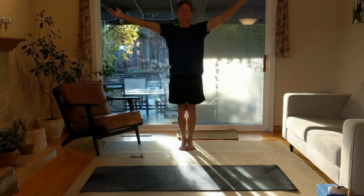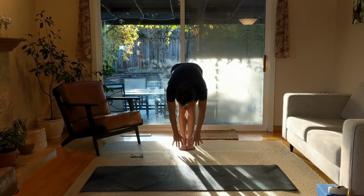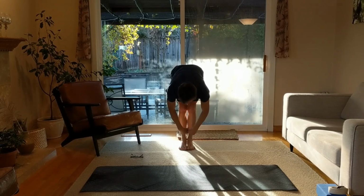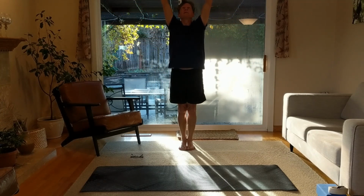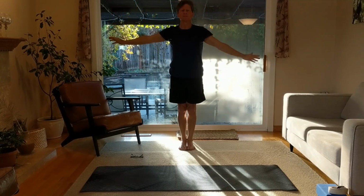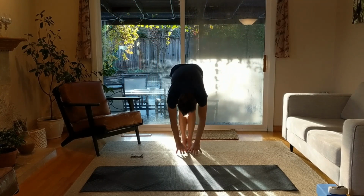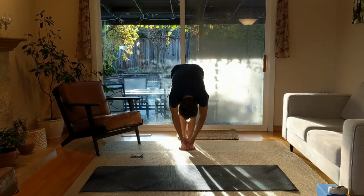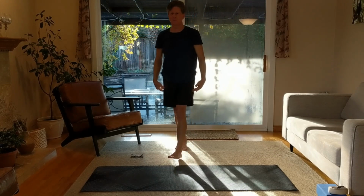Inhale, arms up. Exhale, folding forward and down. Inhale, halfway up. Exhale as we fold forward. Inhale, we come all the way up. Exhale, mountain. Inhale, sweep the arms up. Exhale, folding forward. Inhale, halfway up. Exhale, we fold forward again, head relaxed. Inhale, we come up. Exhale, mountain. Come to the front of the mat.